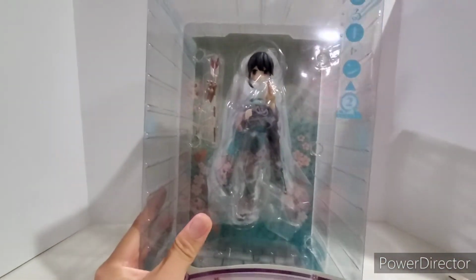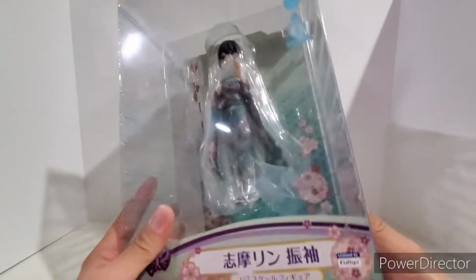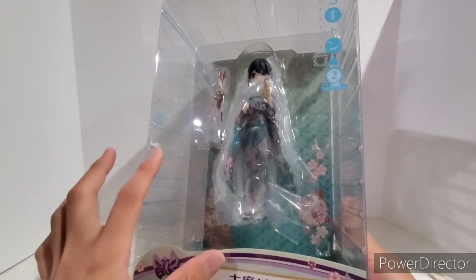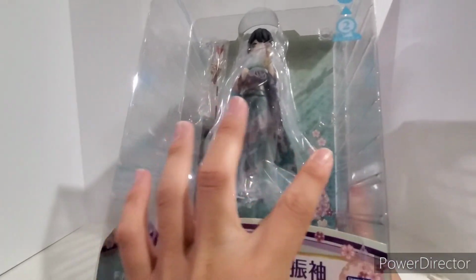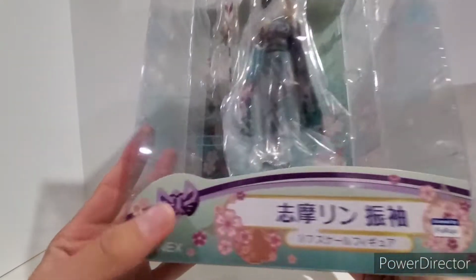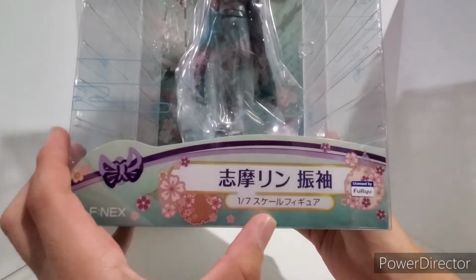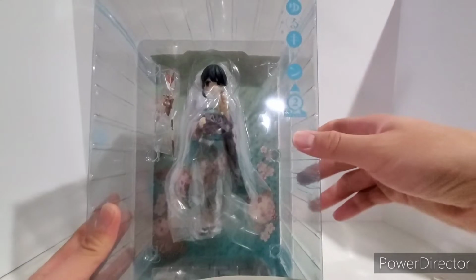Oh, really quick before the box itself, what's cool is the box did come with a wrapper that you put around here. You can put it back in the wrapper when you're done, but that's always nice for figures that are full window boxes, because you don't have to get them all scratched up. There are some nice little blue accent lines here, some nice Japanese patterns, as well as some nice flowers here. The bottom just says Shima Rin, and it says Yurucamp down there.